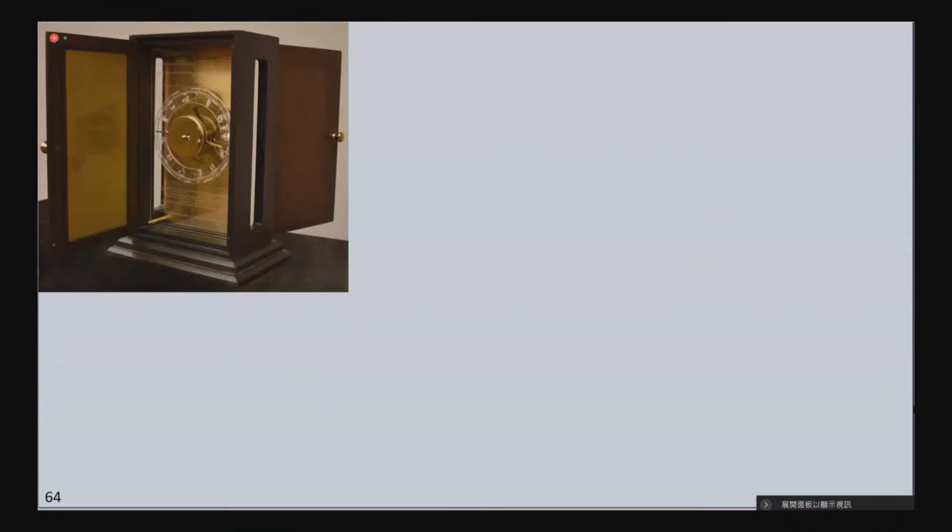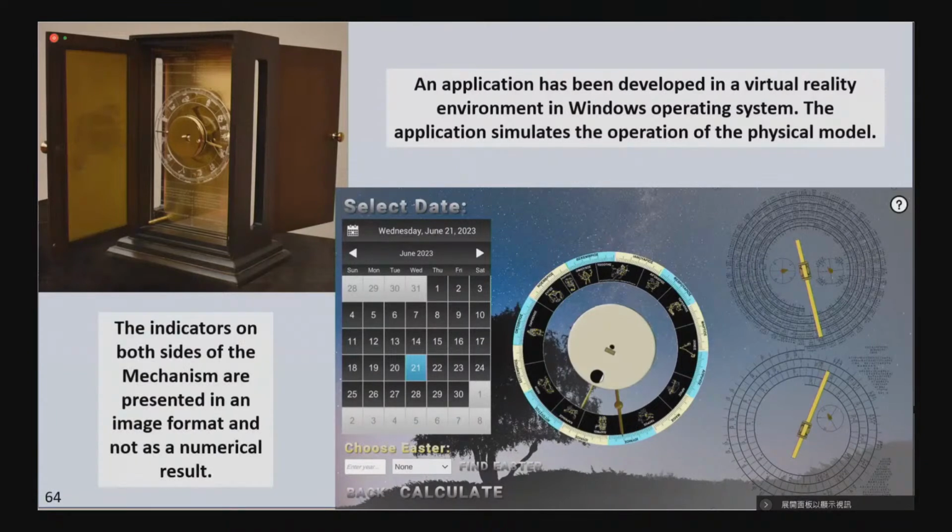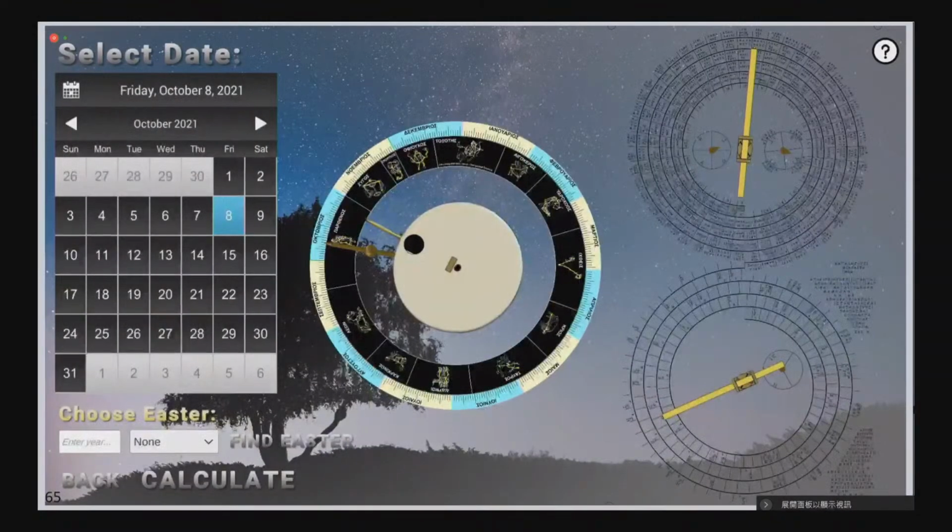Except for the physical models, we have developed an application in a virtual reality environment in the Windows operating system. The application simulates the operation of the physical models. The indicators on both sides of the mechanism are presented in an image format and not as numerical results. I will show you 2 examples of calculations using this application.